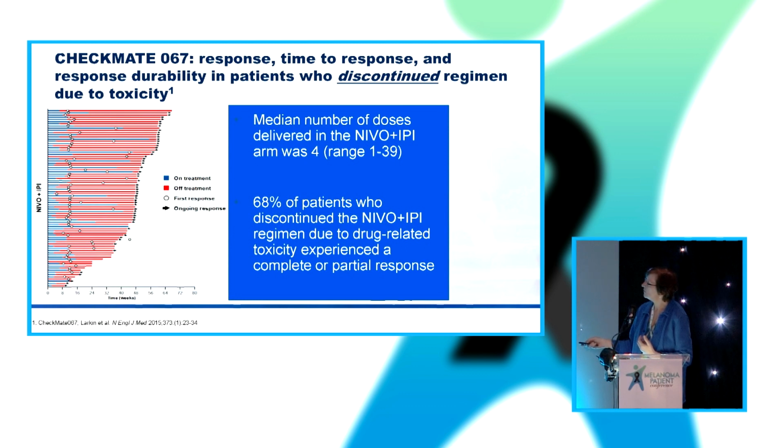When it's blue, they're on treatment, and when it's red, they're off treatment. If there's an arrow at the end, it means that they're still well. If it comes to an end, then some of these patients will have died, unfortunately. But the important bit is that you can see that a lot of the patients who go from blue to red still have arrows, so they're still in an ongoing response. And a lot of the patients stop because of toxicity with the combination.